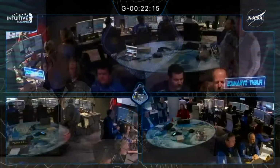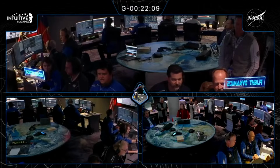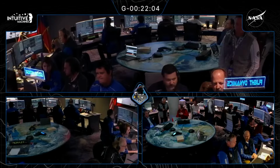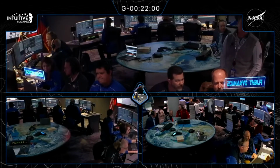We are coming up on just about 22 minutes from Athena's planned lunar landing attempt. Let's take a live look into Nova Control. Josh, can you tell us what's going on right now inside your Mission Control Center? Well, flight controllers are all monitoring Athena's flight data in near real time. That means Athena is sending data from nearly 250,000 miles away to ground stations contracted by Intuitive Machines across the globe and into Nova Control.